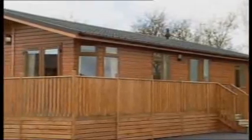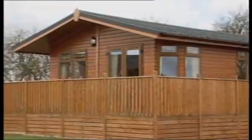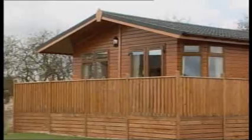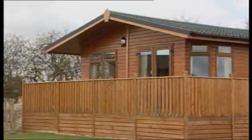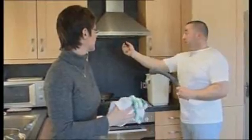The Ennis family from Newcastle are spending the weekend in one of Flamingo Land's log cabins. Few minor teething problems. Hoover tube's blocked. Yeah. Cooker hood this morning when we went to cook the kids' breakfast, all the controls were pushed up inside. Yeah, you just expect a little bit more, that's all, when everything costs so much, don't you?